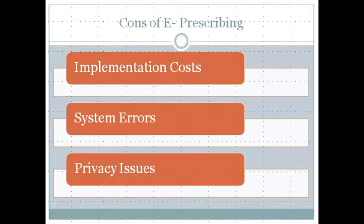What are the cons of utilizing e-prescribing? First of all, the initial upfront costs have been a barrier for physicians to transition to these systems. Fortunately, government financial incentives, such as the Medicaid and Medicare EHR incentive programs, have reduced these costs.